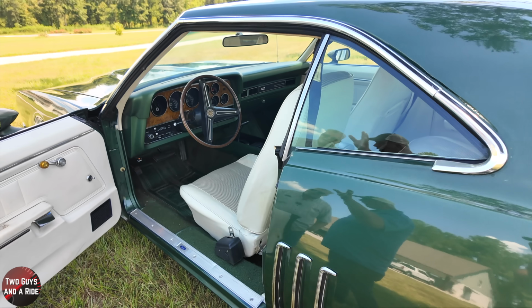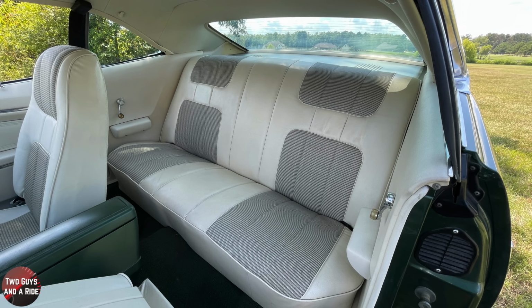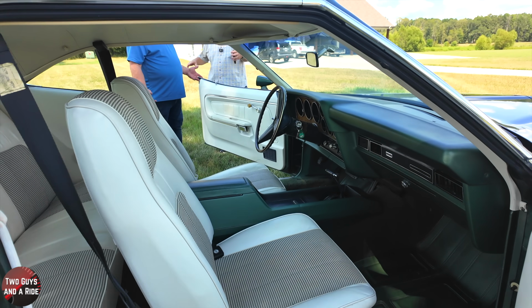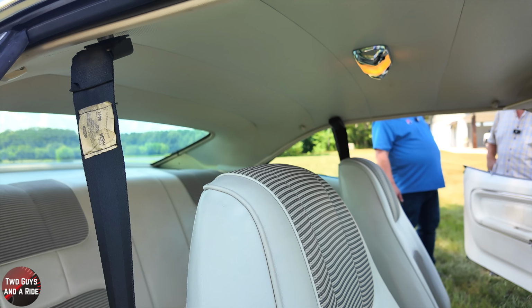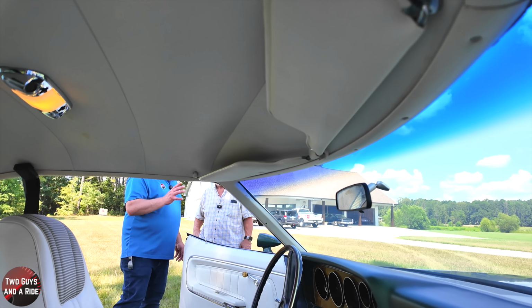Now, it's all original again, right? Yep. Okay, so white interior. How do you keep a white interior that clean? People took care of it, obviously. Yeah, well, you don't drive it. Yeah, it's a very rare car. It's not an everyday car. Right. This one just goes out every so often. Right. Well, it's a super rare car, right? It's only one of 30-some in the world. Yeah. All right, but excellent shape.